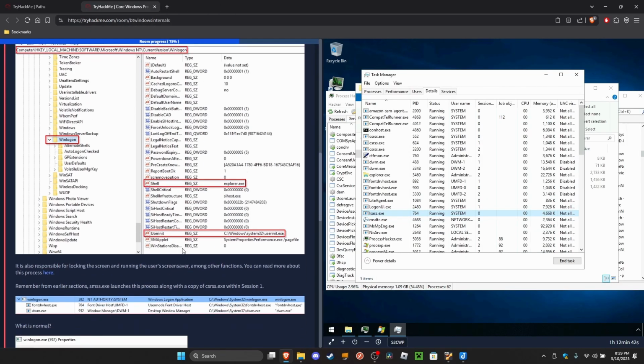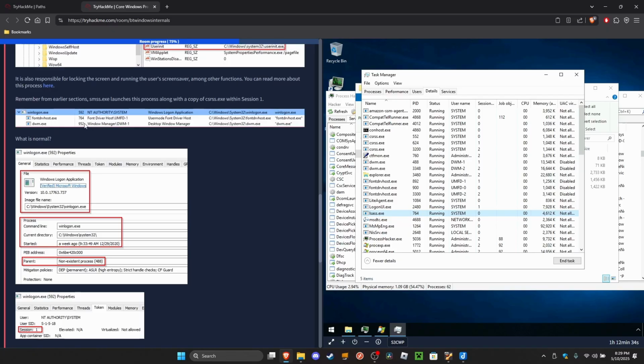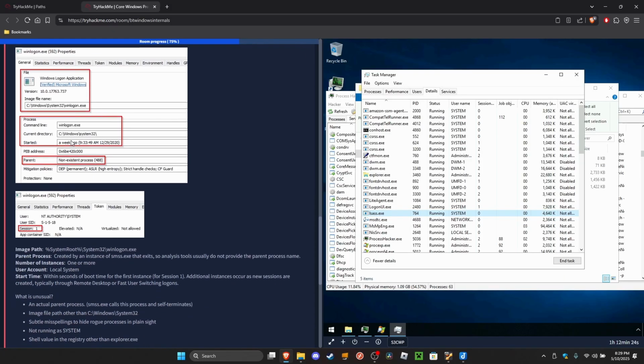So you can see there's a shell, the user init. It's responsible for locking the screen, runs the user screensaver, among other functions. And again, you can read here on Wikipedia. So from our section, you can see SMSS launches this process along with a copy of CRSS within session 1. Here's that one logon. And then what is normal, right?